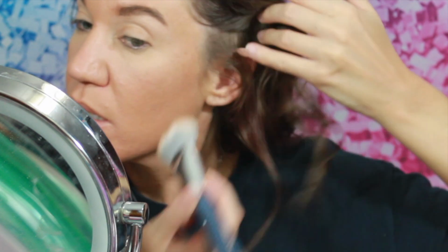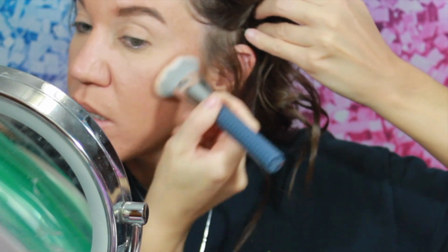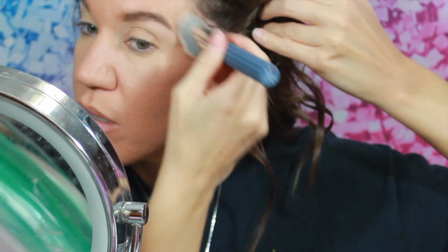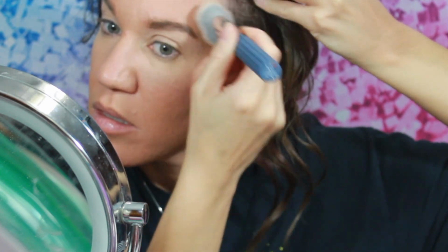So you can see the difference on that side of my face where I put the bronzer, and it looks really nice and natural, and it looks lifted. And that's what you want. You don't want it to come down too far, because then it'll look like your face is sagging, you know? And see how I'm pressing it in? You can blend just by pressing it in. You do not need to rub your skin or the product.